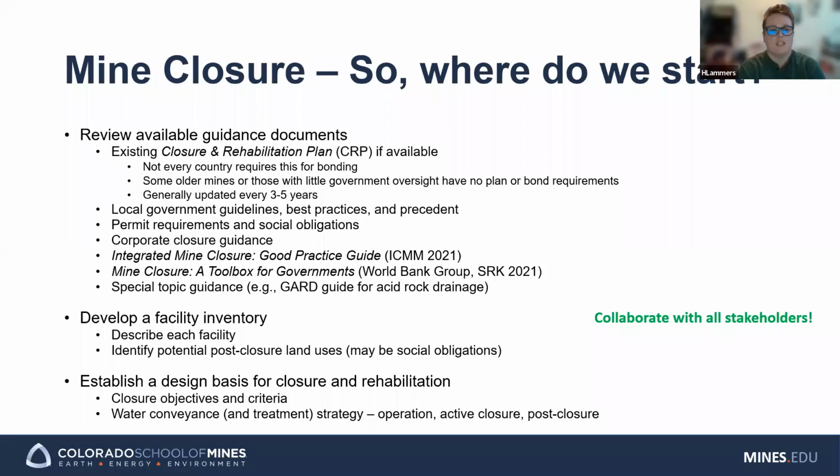There's often permit requirements and social obligations. There's corporate closure guidance. So with your larger firms, the same general closure objectives are going to apply in the US as they do in Australia. They don't work in isolation just because of location. They typically try to apply the same general practices. As I mentioned before, the Integrated Mine Closure Good Practice Guide and the Mine Closure Toolbox for Governments are two documents that we use as go-to documents, and then of course special topics.